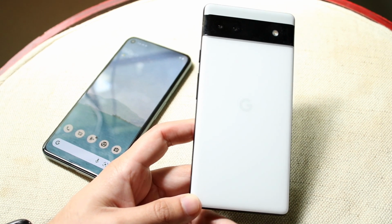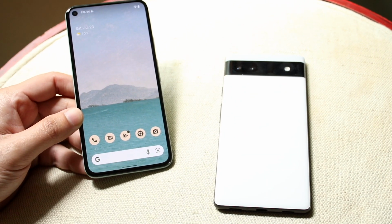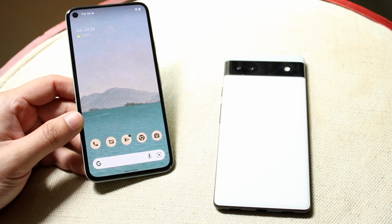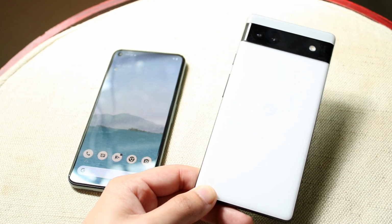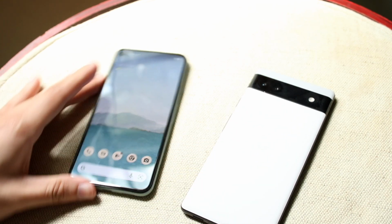Now let's go and do a speed comparison between both these phones. The Pixel 5, when it came out, had a Qualcomm Snapdragon 765G chipset inside, an Adreno 620 GPU, and 8 GB of RAM, where the Pixel 6a, on the other hand, has that Google Tensor chipset, basically the same one as the Google Pixel 6, but it has 6 GB of RAM. So 2 GB of RAM less on this one than this one, so let's go and see which one is the faster one. Okay, we are back.